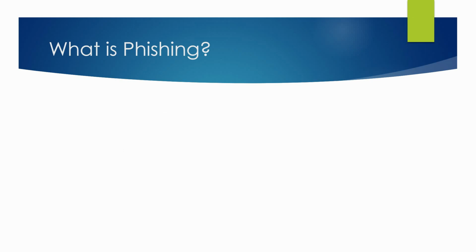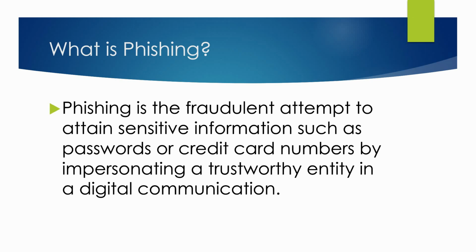So first off, what is phishing? You've probably heard this before, to avoid phishing emails and things like that. Phishing is defined as the fraudulent attempt to attain sensitive information, such as passwords or credit card numbers, by impersonating a trustworthy entity in a digital communication. So basically, it's somebody pretending to be your bank, sending you an informational request through email or phone. They could pretend to be a government organization. They could pretend to be a relative. There's any number of phishing email scams out there, but we'll be looking at some ways that you can sort of detect if something is phishing.